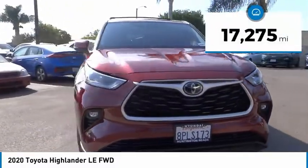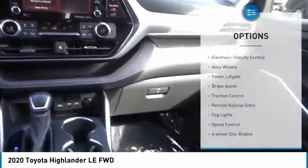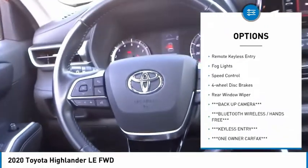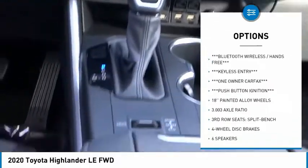This vehicle has less than 20,000 miles. Here are some of this vehicle's great options: electronic stability control, alloy wheels, power lift gate, brake assist, traction control, remote keyless entry, fog lights, speed control, 4-wheel disc brakes, rear window wiper.